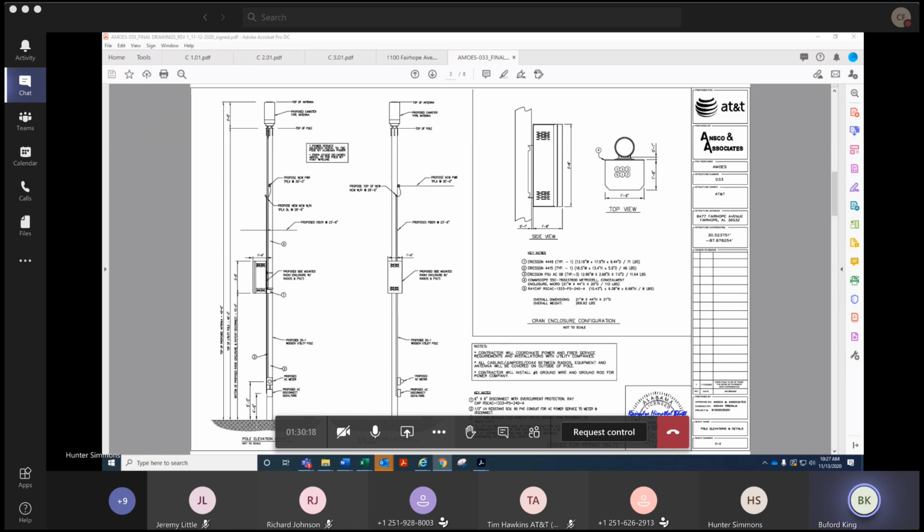And have y'all explored the option of co-locating there? Yeah, I'm looking at it now. For some reason, I was thinking that was on the building, but that's the same one I looked at before. No, okay. With what we're trying to accomplish, we're trying to shoot radio waves through the face of the courthouse, and it's not going to accomplish what we need if we did that. Okay.